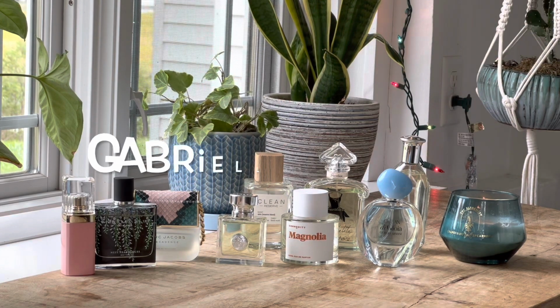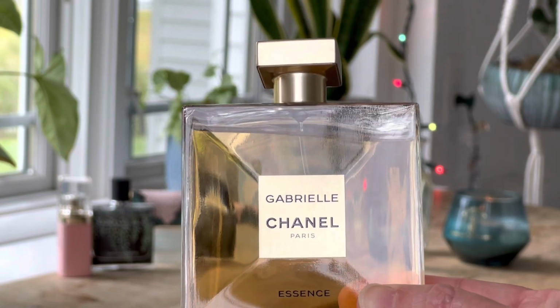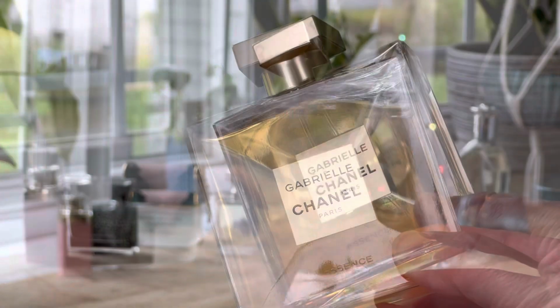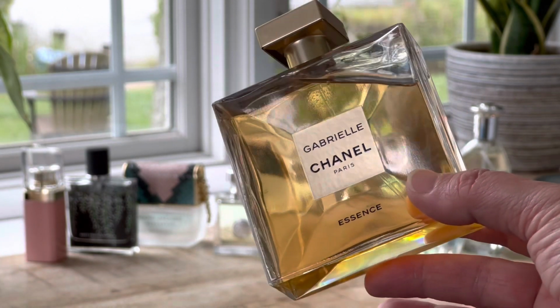Gabrielle Essence by Chanel is the third floral woody musk. It was introduced in 2019. It has tropical flowers and coconut, which gives it a bit of a summery vibe, even though it's not as light or airy as some of the others here today.